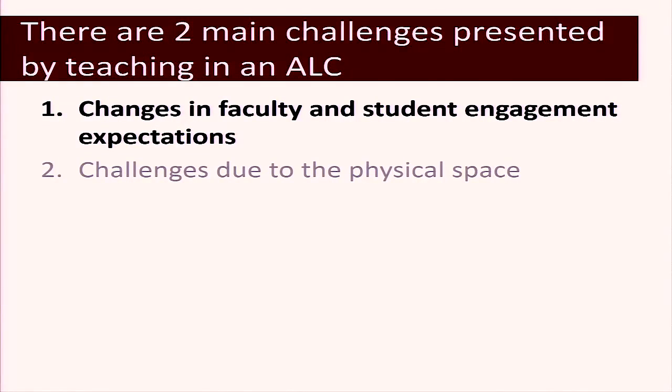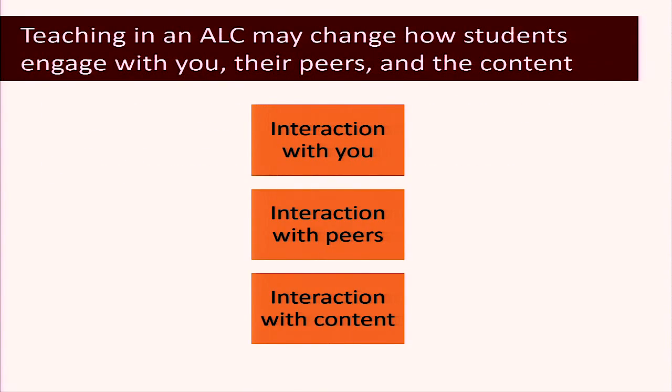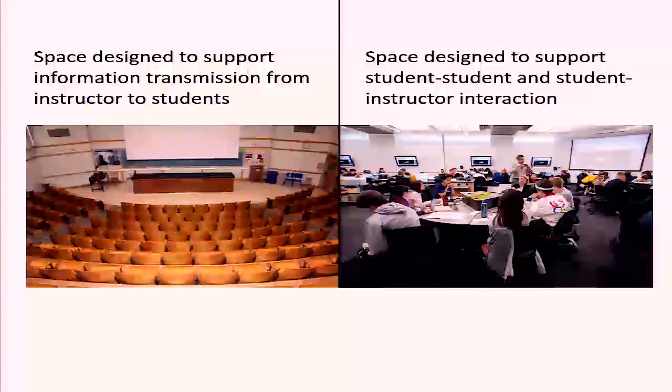So let's start talking about the changes in relationship. So it really impacts three different relationships. It impacts how the students interact with you, the instructor, how they interact with each other, and how they interact with the material. So let's begin by talking about how it changes their relationship with you.